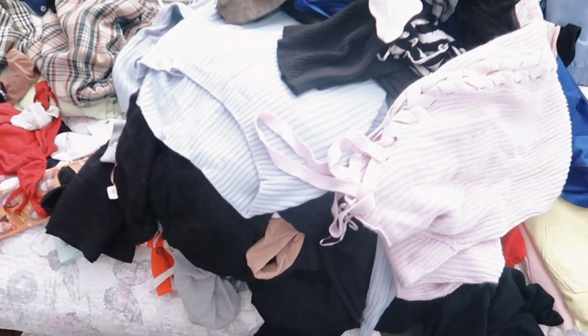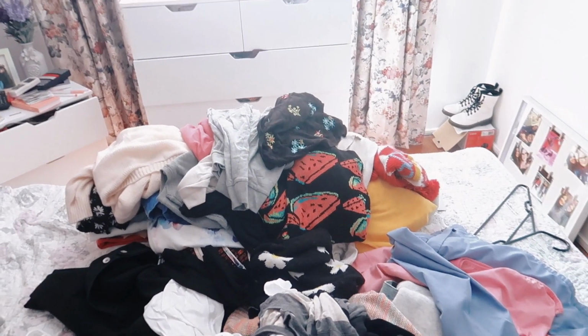Top shelf is now all clear. Some of the clothes have fallen onto the floor, some of them are on my bed. By the way, that is my selling pile right there. Anyways, now I'm gonna go through the clothes that I just took out from the top layer and figure out if I want to sell, keep or donate anything.